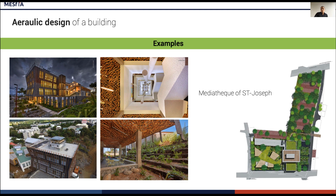Systematic air blowers complete the system in case of strong heat. The surroundings of the media library are heavily vegetated to control the phenomenon of the micro-heat island. Sustainable materials are used: wooden framework, wooden shingles, and masonry in basalt stones from Réunion.